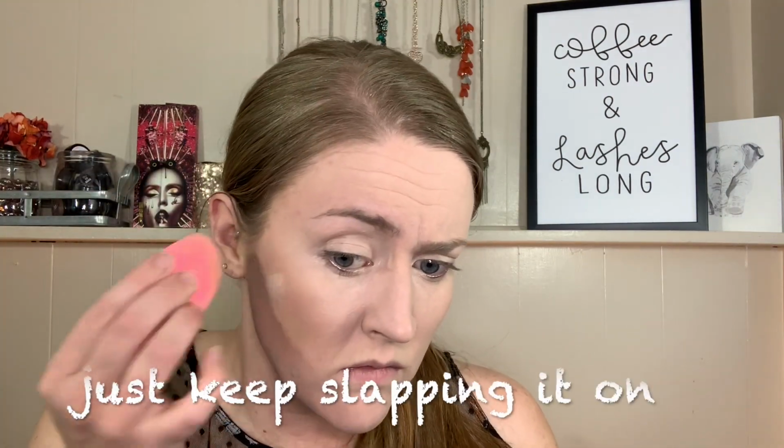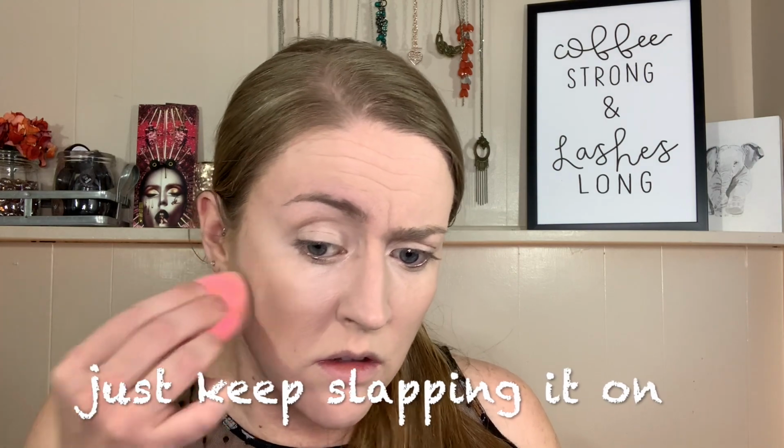I've just never had a problem with this combo before, and this is just not cute. Like, I kind of want to wash my face and start over. Can y'all see that? It's just like lifting up the foundation in the weirdest way. Just right in that spot. That is so bizarre.